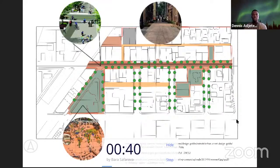The materials, it doesn't show specifically, but the red areas and the orange areas are meant to show changes in materials that you can see in the images. In the top left image is a woonerf that has the vehicle pathways marked in a different material and the pedestrian specific pathways marked with a different material. With that being said, pedestrians are still allowed to move across those two different materials.